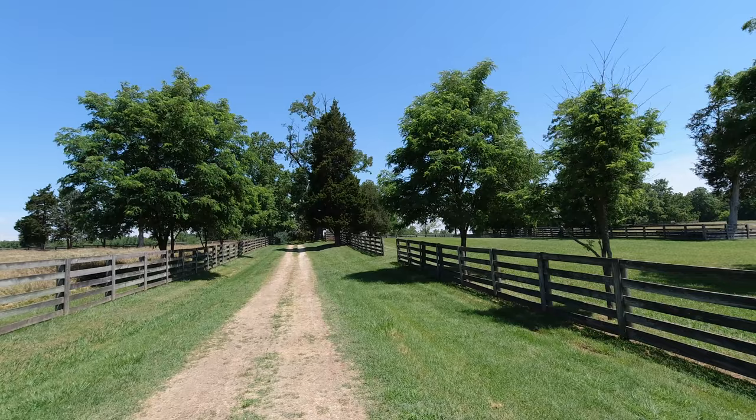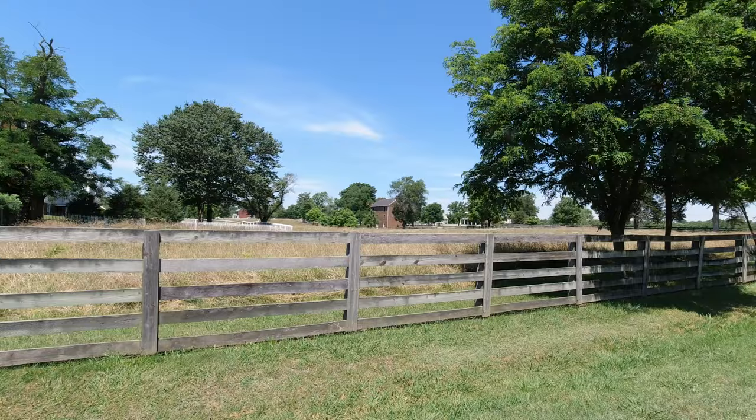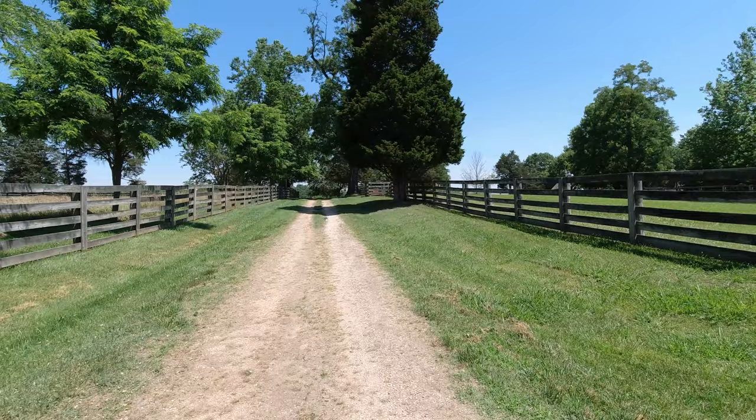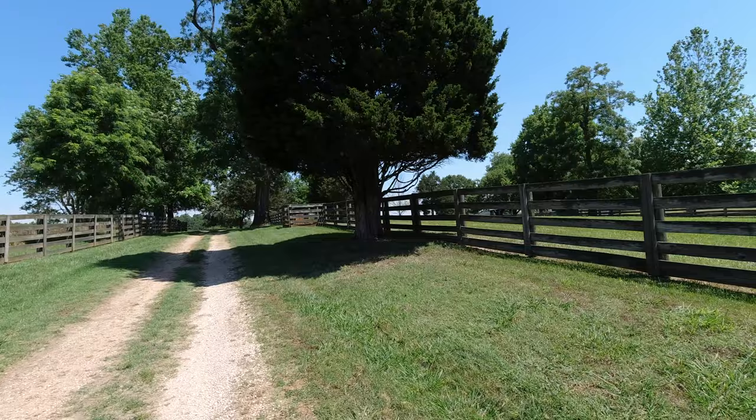Insects were just buzzing all around me the entire time I was out here. I love the peace and quiet out here. It's not often when bird songs and the sound of my own footsteps are the loudest noises around.